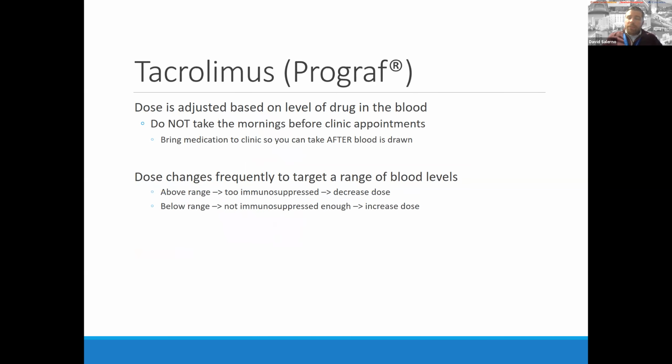The dose of Prograf is one thing that changes very frequently after the transplant. And that's very common. It's normal. It happens in everybody. The dose is adjusted based on how much Prograf is floating around in the blood. We refer to this as the Prograf level. So every day that you're here in the hospital, we take some blood work from you and we figure out if the level is too low, we increase the dose. If the level is too high, we decrease the dose. When you're here in the hospital, we do it every day.